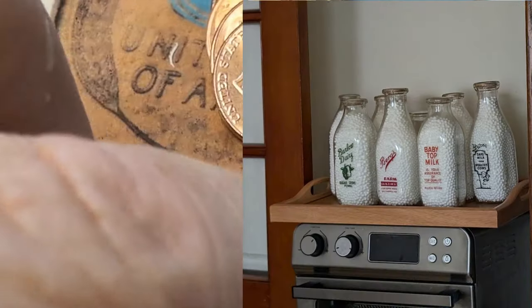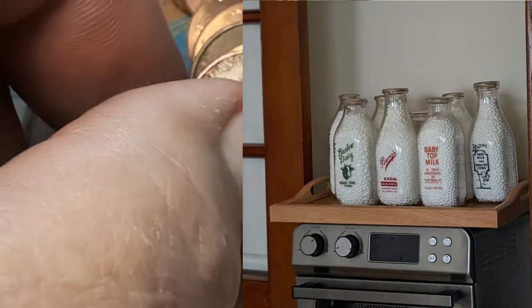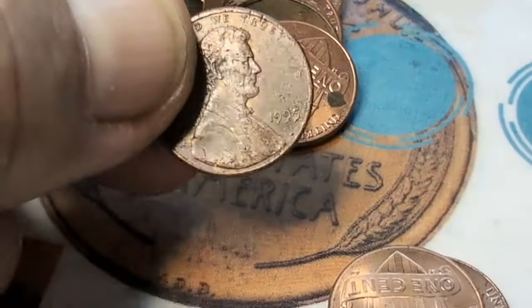You see these old bottles? These are old milk bottles. And these are called uncirculated because they've never had milk in them.